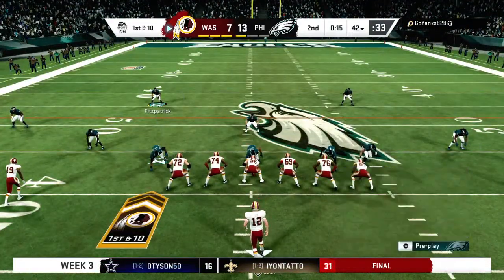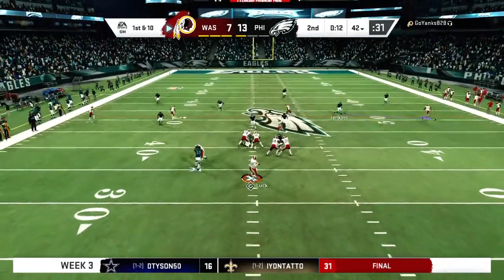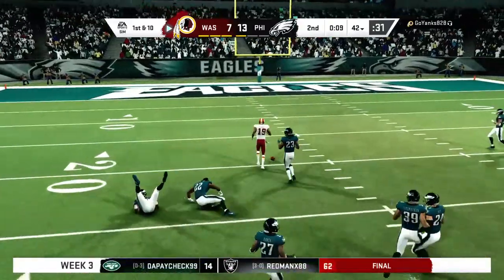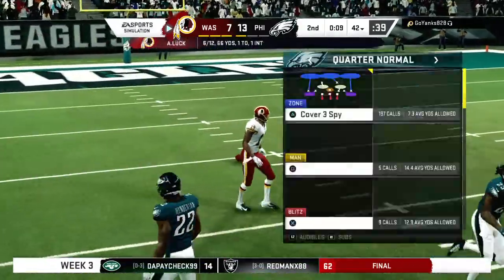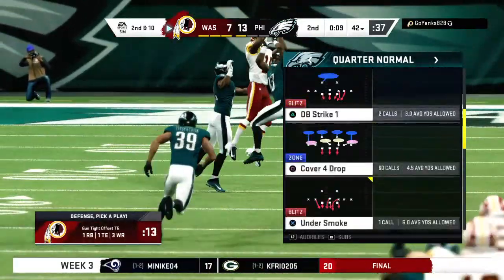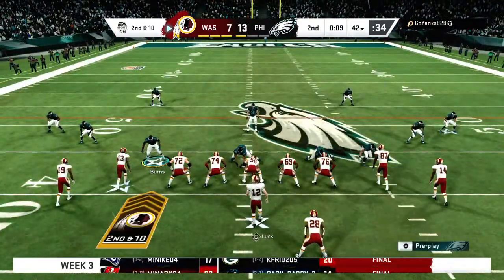Good starting field position for them as they come up 1st and 10 at their own 42. Luck trying to lay one up deep. Oh, incomplete. The rookie had it and lost it there. And it'll be 2nd down. Ball on the 42 as they come up 2nd and 10.